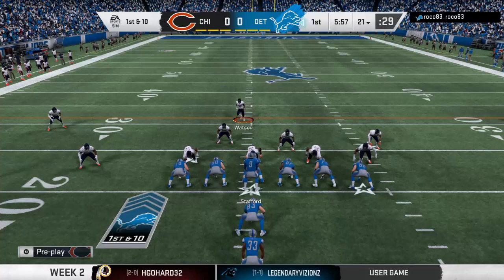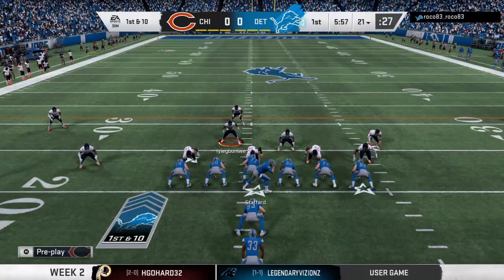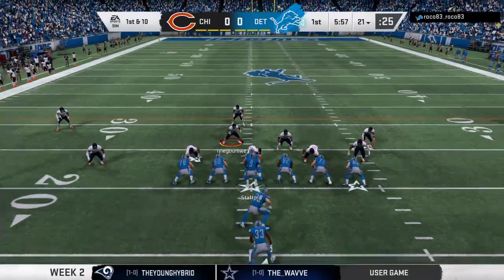Let's go, defense. Let's go, defense. Drill right, 22. Come on.